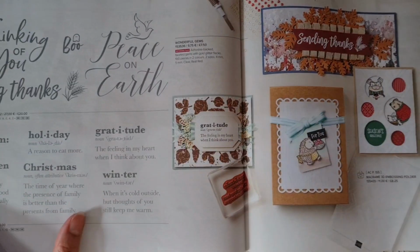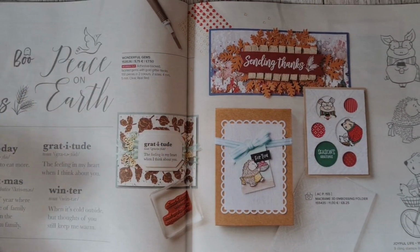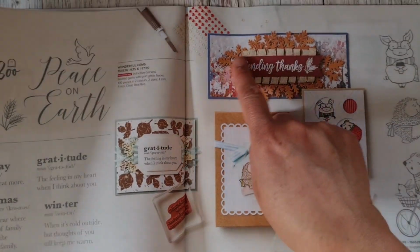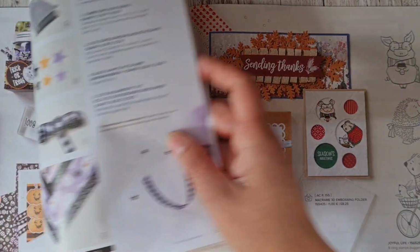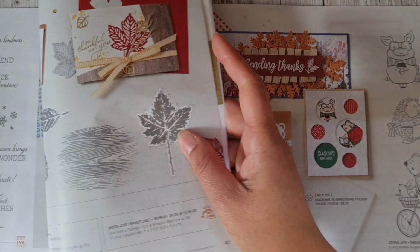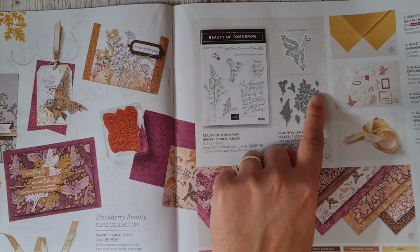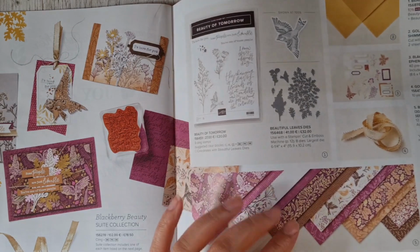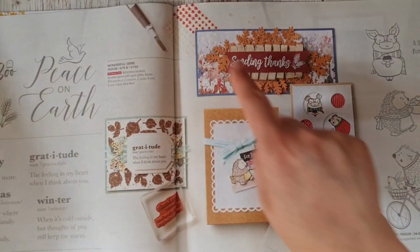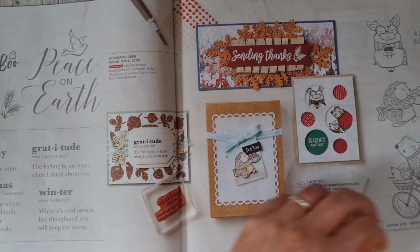Oh, actually, I've just realised I forgot to highlight in that lovely Blackberry suite, the die set cuts out this lovely leaf kind of imagery. Forgot to show you that. Look at that. Isn't that stunning? So much detail on there. It's all kind of oak leaves. So that's that from there. Very nice. Nearly at the end, guys.